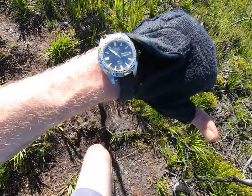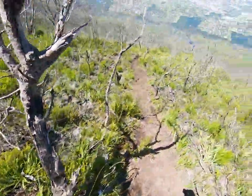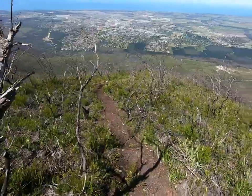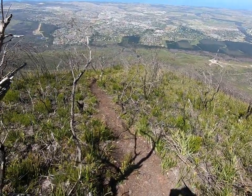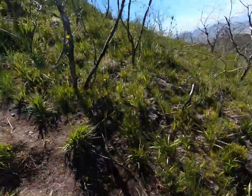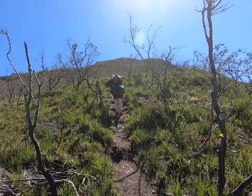Okay, it's going on to 5 to 11 on my watch. Can't really see it anymore, but we're just a little bit away from the last bit of rock climbing. And then that's the way to the top. And it is slow going, make no mistake.